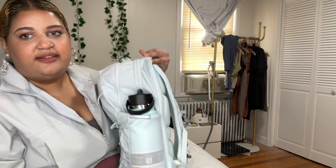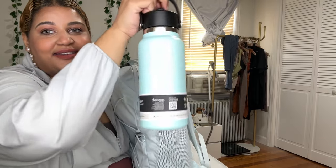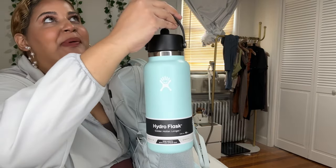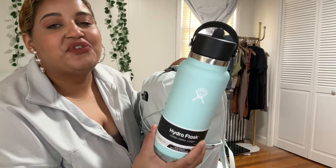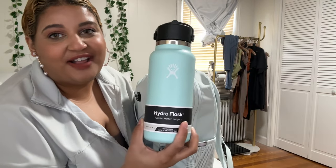And then on the other side, there is another pocket, and I got a Hydro Flask. Guys, this is so expensive. So many college students suggested this in the videos that I've been watching, and I've always wanted a Hydro Flask. And now let's begin with the front zipper.